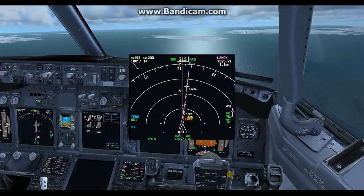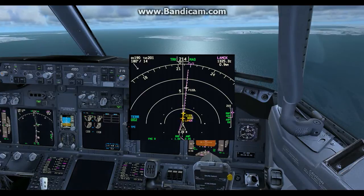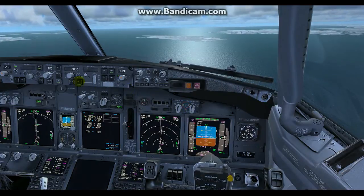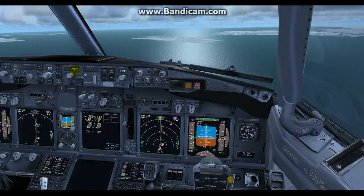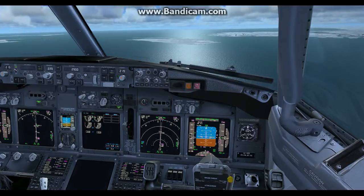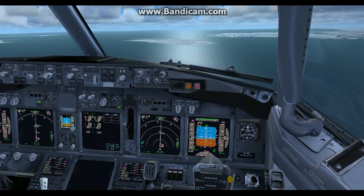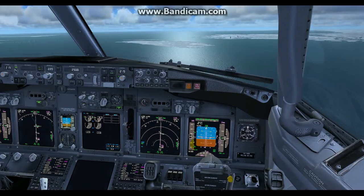So you can see the ILS will take place right here. So I can set this to 2,900, and it will still descend under 2,900. Well, we're keeping a good speed.